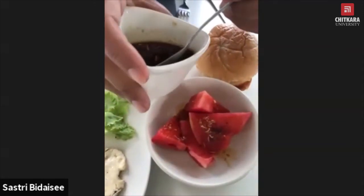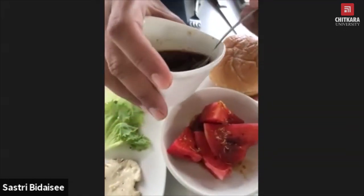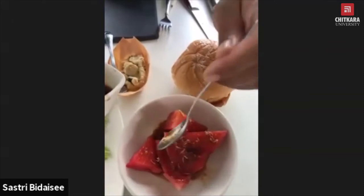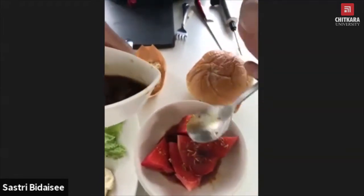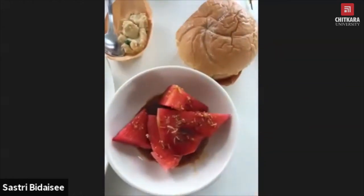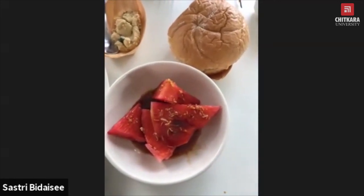And we're going to let this sit for 5 minutes. So the flavors will be absorbed into the watermelon. So the flavors we're going to get out of this is sweet, salty, umami, spicy. So sit for 5 minutes. So while that is actually sitting, let's prepare the garnishes for our bun.